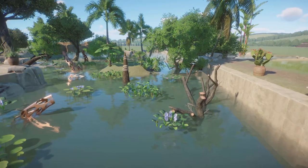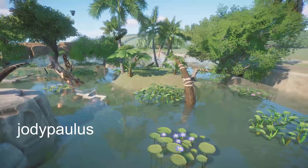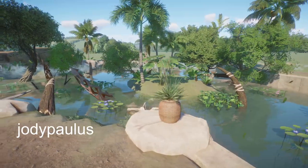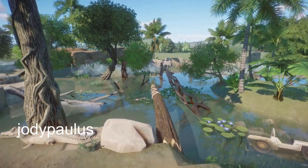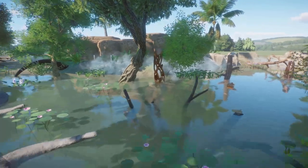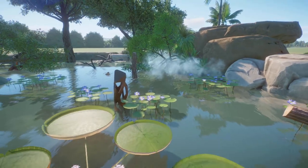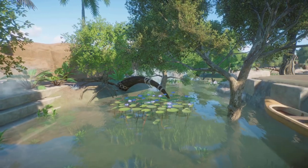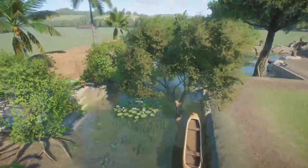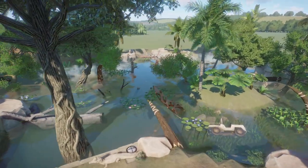Our next piece is called Beautiful Caiman Habitat and was made by jodypaulus. Bring this into your zoo for right around $20,000. What a beautiful little habitat this is. Done such great work here. Thank you so much for sharing it with us.